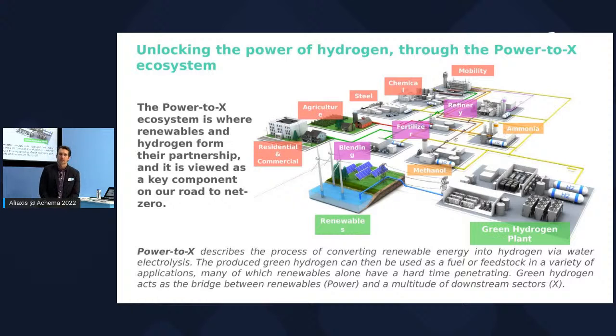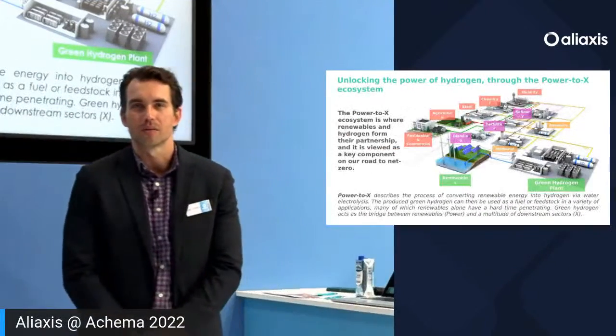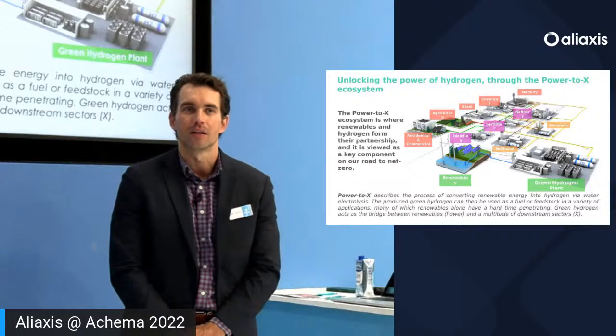So through what the industry calls the power to X ecosystem, we can now benefit from renewables even when they're not available by converting them into clean, green hydrogen via water electrolysis that can be used as a source of fuel, as a feedstock for industry, or as a source of power and heat in buildings, replacing fossil fuels, replacing gray hydrogen, and in turn helping us decarbonize a multitude of downstream sectors, many of which renewables alone have a hard time penetrating. So the power to X ecosystem is really the ambition and it's the long-term vision.